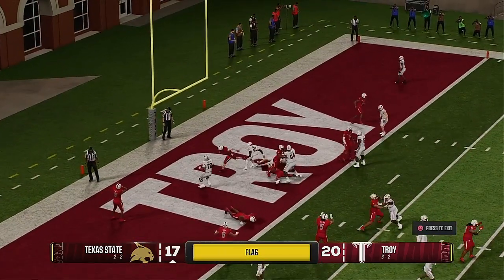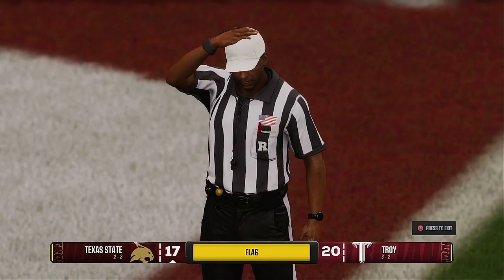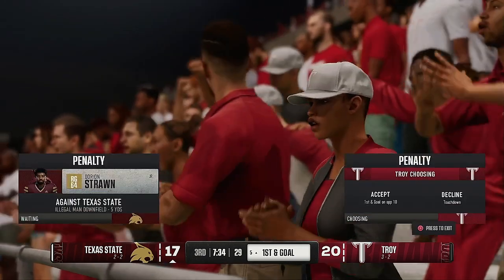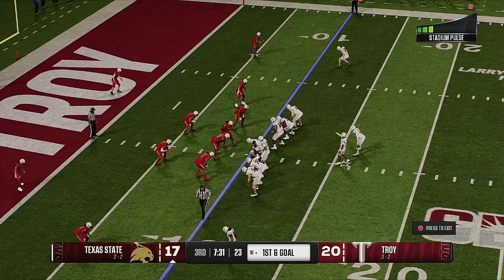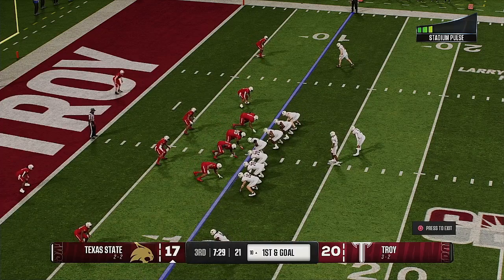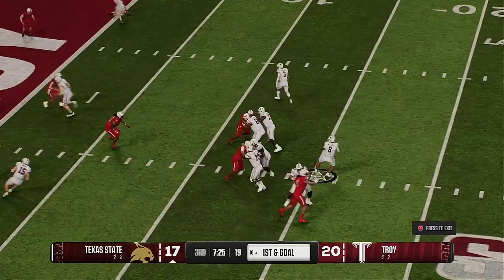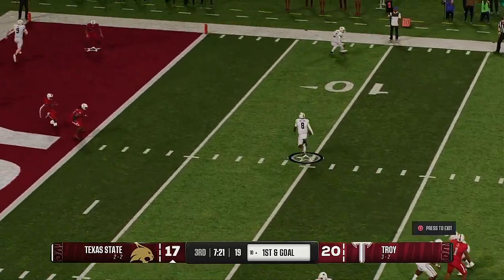Looking for the score. And it's a touchdown. It is also a play in which there's a flag on the field. Let's see what the call is. The officials offer the deal, and the coach accepts it. They will take the penalty. They'll throw it on first down. Moves around to clear up the vision.